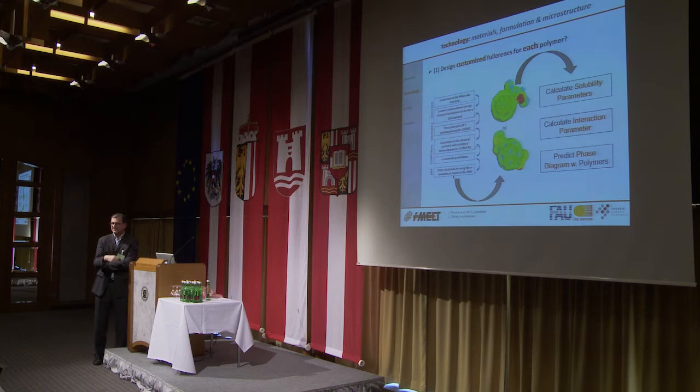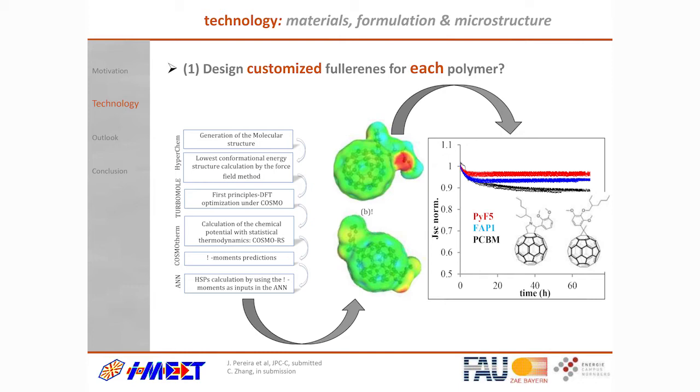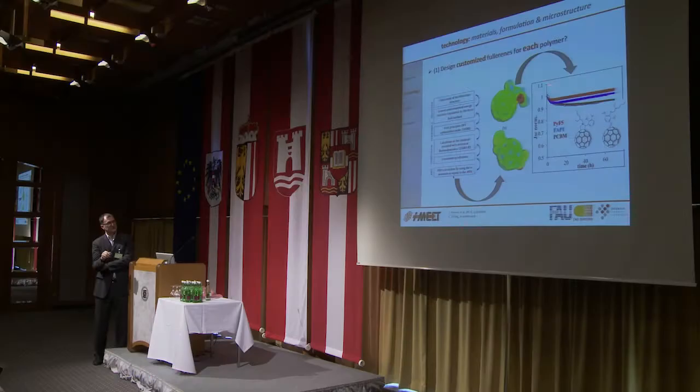And by these two, we are now able to predict the phase diagram of polymer fullerene blends as a function of the fullerene. And there is at least some hope that we might not be too wrong. You see here two alternative novel fullerenes, which were developed by Pavel Troshin, which we predicted to have a very stable microstructure. And you see here the burn-in, and this looks much better also against dimerization versus PCBM. So this is one approach you can take.